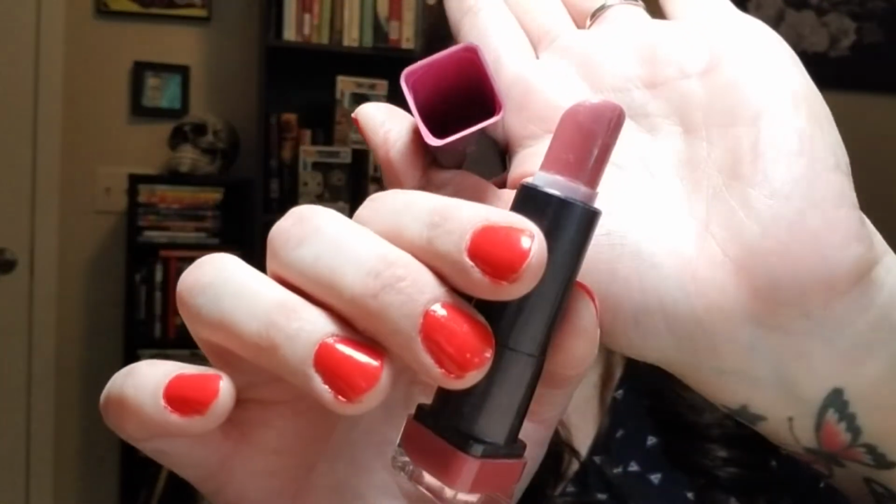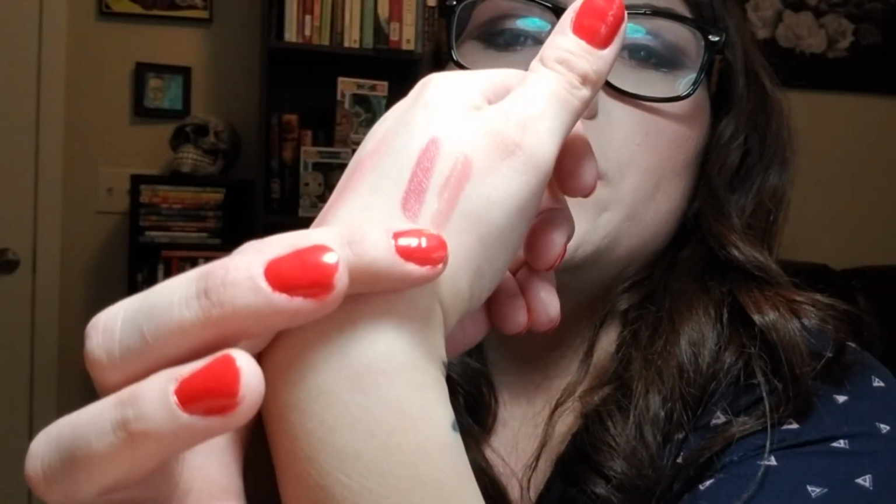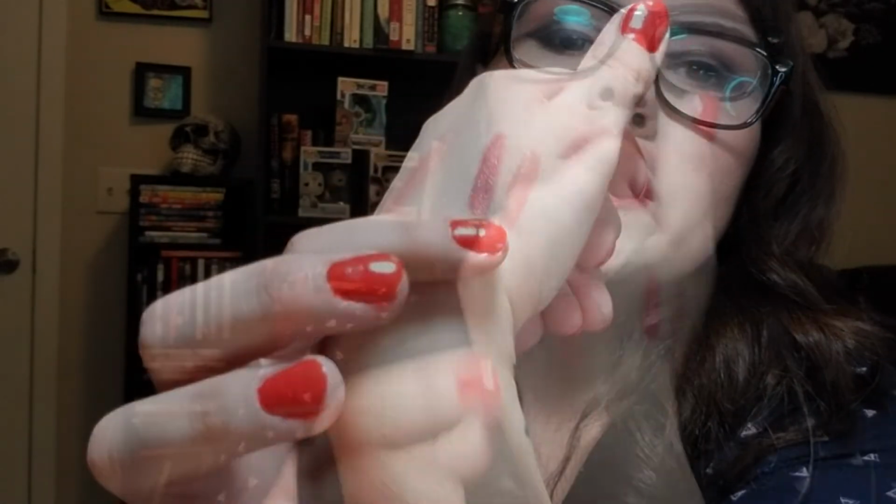So I'm very close to being done with this one. I really like the shade. It's a really light pink. And the formula of the lipstick is very creamy and comfortable, which is very important to me. So there's that shade, and then I'll go ahead and swatch this Buxom one for you. It's a lip gloss, so you're not going to get much pigment, but still. Here it is. And I think it's a little bit pinkier because it mixed with this one, so I apologize. So these two together is what is on my lips right now. Really nude pink kind of mix there, which I really like.